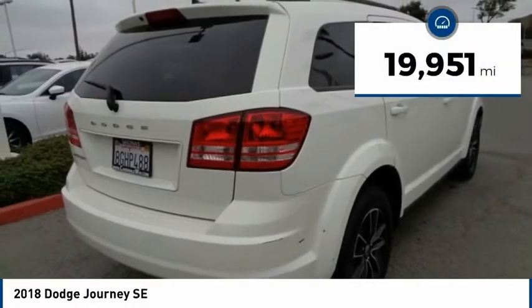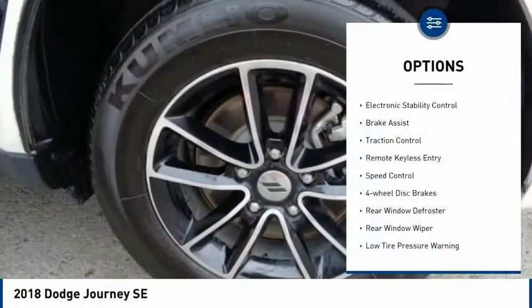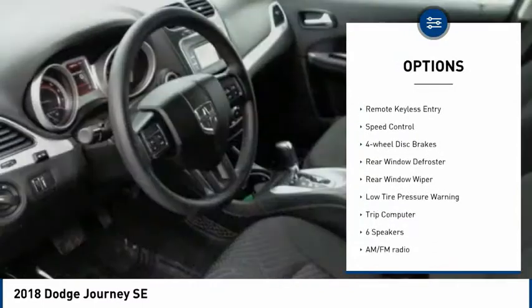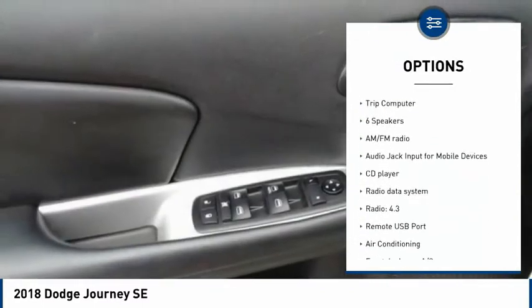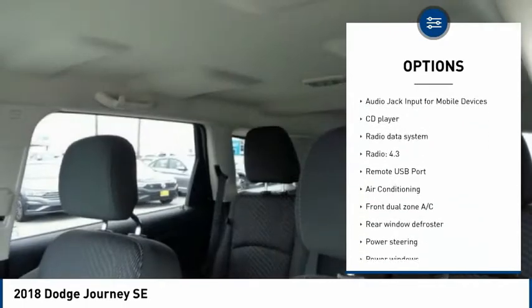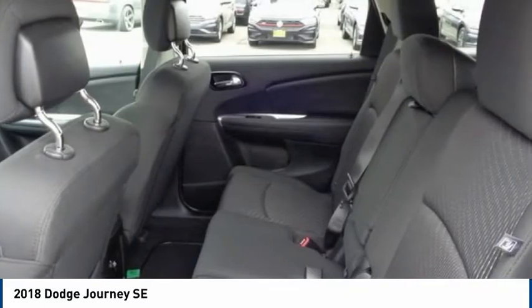This vehicle has less than 20,000 miles. Here are some of this vehicle's great options: electronic stability control, brake assist, traction control, remote keyless entry, speed control, four-wheel disc brakes, rear window defroster, rear window wiper, low tire pressure warning, trip computer.